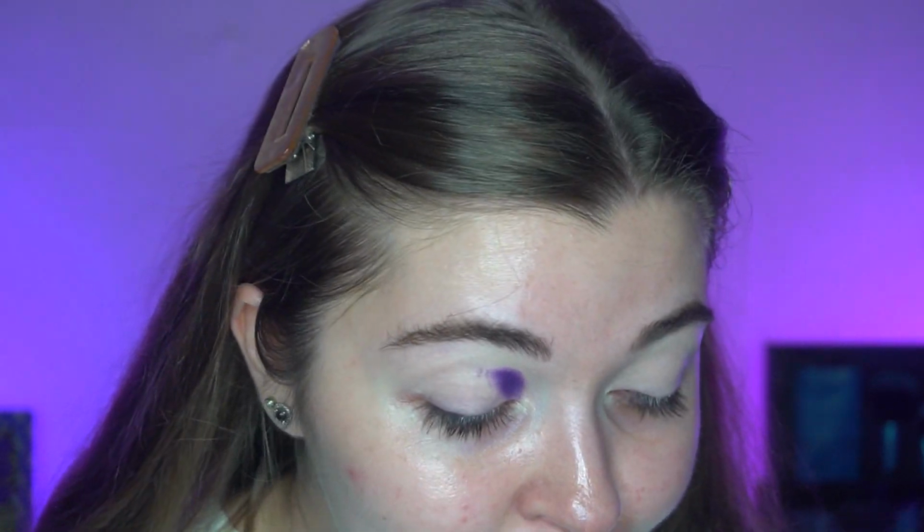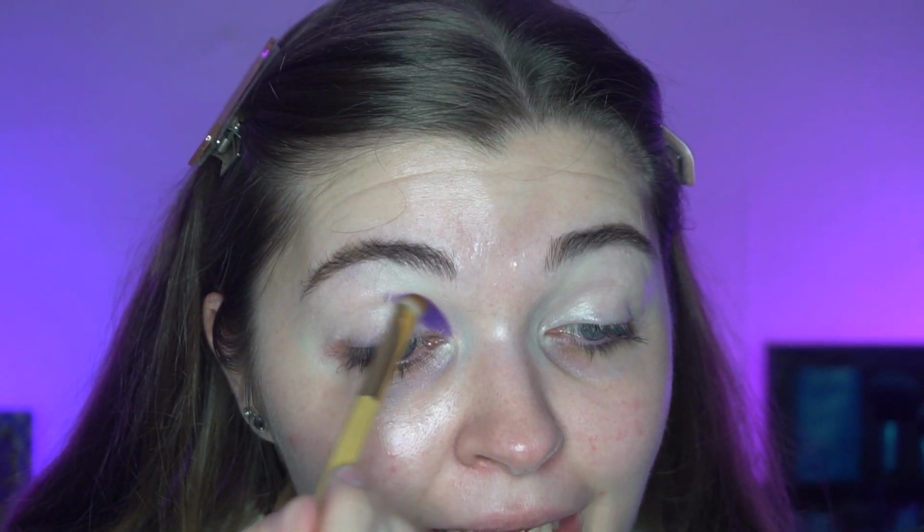So yeah. Okay, so I am back. Ooh, I don't know what shade to take first. I think I want to take the shade Velvet, which is this purple shade right here. Just jumping straight on into it. I'm going to pop this on the inner portion, like so. Just jumping straight on in there. We ain't messing about today.